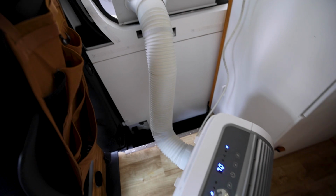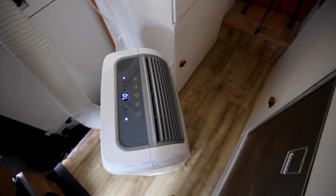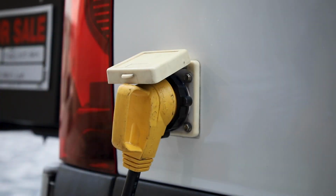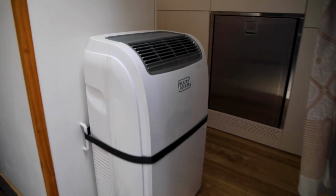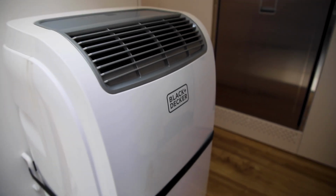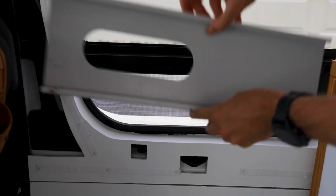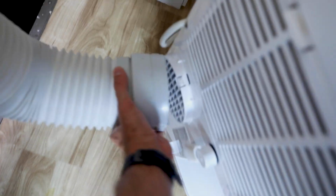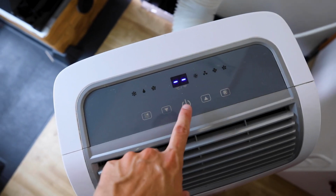The AC was a different issue. Our battery bank is too small to handle an AC unit, so we can only use it when it can access shore power. The smallest unit we found reasonably priced was a Black & Decker. This was a lifesaver when we were in Florida for a month. We plug it in, connect the exhaust hose to the window, and blast cold air inside the car. With such a small space, it works wonders, but you need shore power.